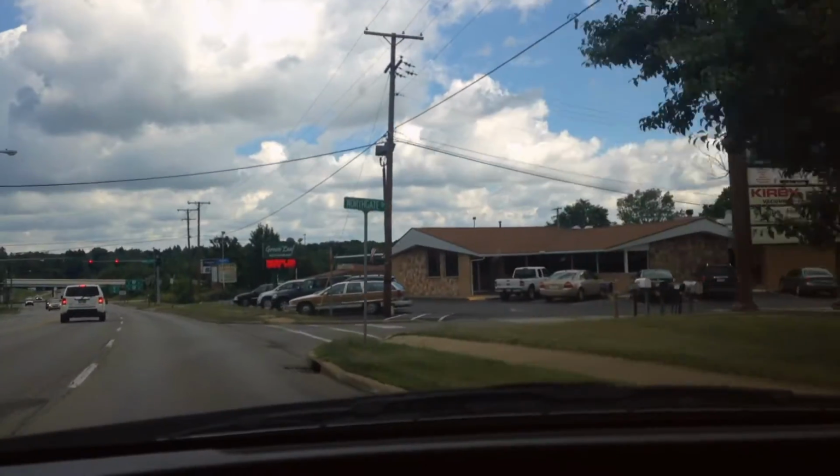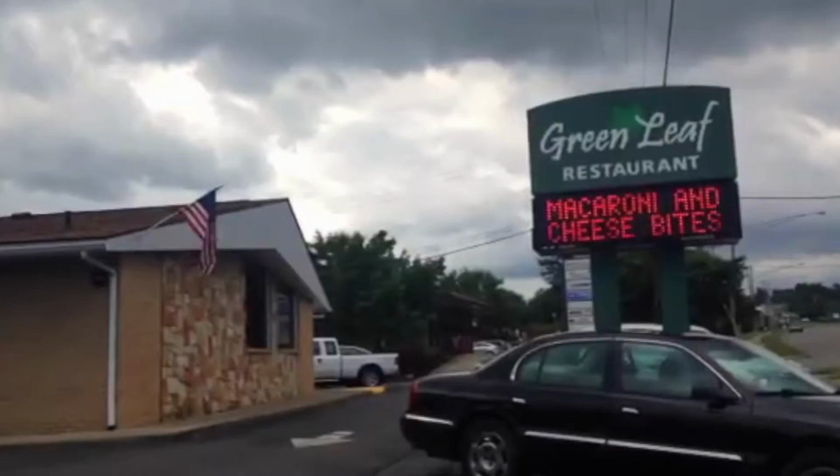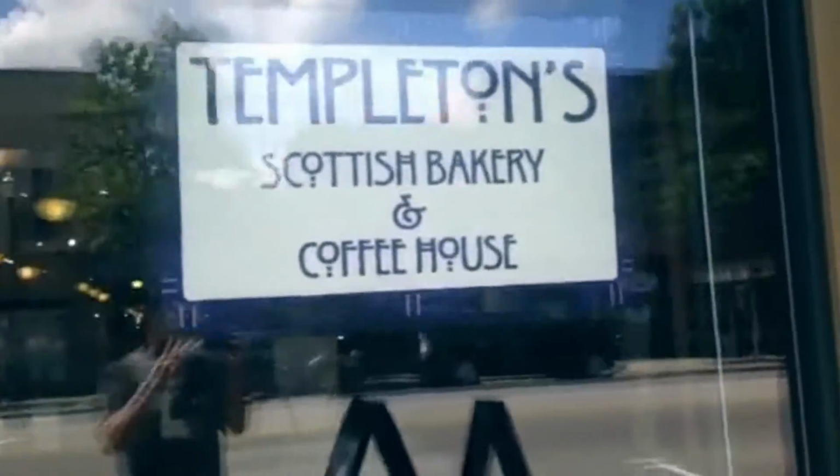Hungry, I headed for my next destination. The Green Leaf Restaurant. A diner-style restaurant, I took a quick look over the lunch menu and decided to try the baked potato. It was delicious. I said goodbye to the Greenleaf and hello to Templetons Scottish Bakery and Coffee House.